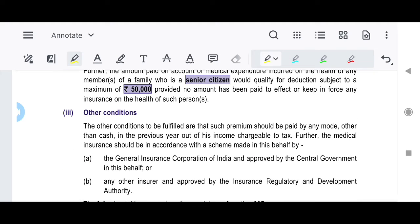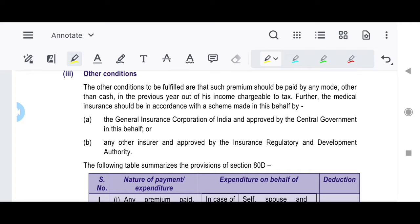Other conditions. The other conditions to be fulfilled are that such premium should be paid by any mode other than cash in the previous year, out of his income chargeable to tax. Further, the medical insurance should be in accordance with the scheme made in this behalf by the General Insurance Corporation of India and approved by the central government, or any other insurance approved by the Insurance Regulatory and Development Authority, that is IRDA.